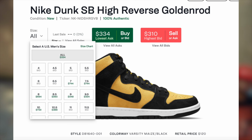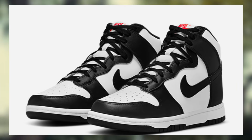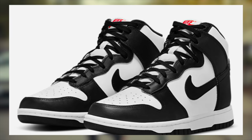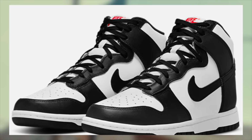And finally, for July 3rd, we are also getting some retailers in the US to drop the Dunk High Black and White Women's after already seeing the Europe release. I say some retailers because some are also listed for the 16th of this month, and while Nike is actually set for the 27th of this month.